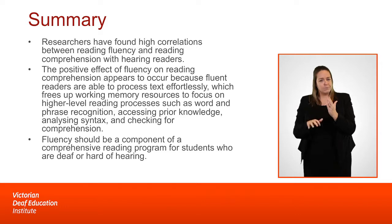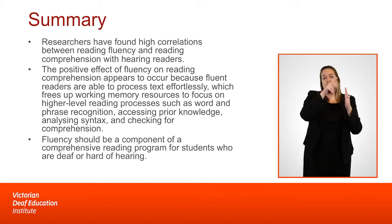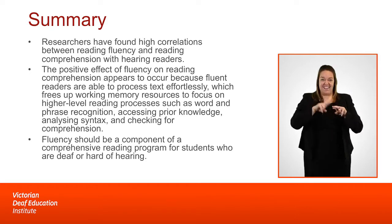And the last part is I really want to emphasize that this is a component of a comprehensive reading program. As I said earlier, we need to be practicing. And one of the things that we do know is that when you're not good at something, you avoid it. So what we know quite clearly is that lots of deaf kids on their own do not read because they do not find this to be a pleasurable experience. And so what we want to do is help them develop the skills so that they can enjoy reading just like the rest of us do.